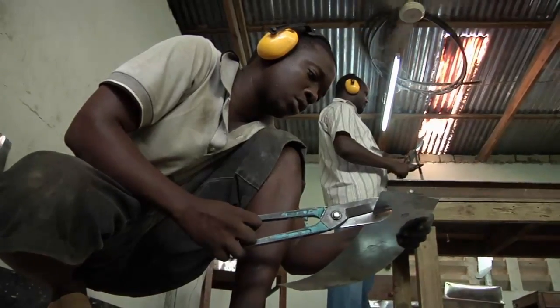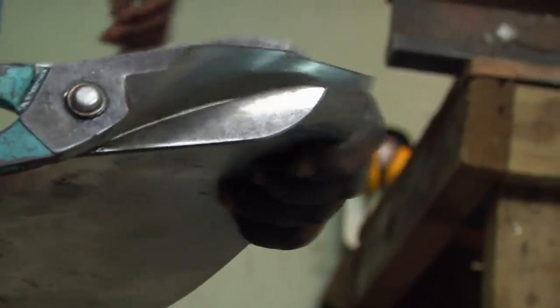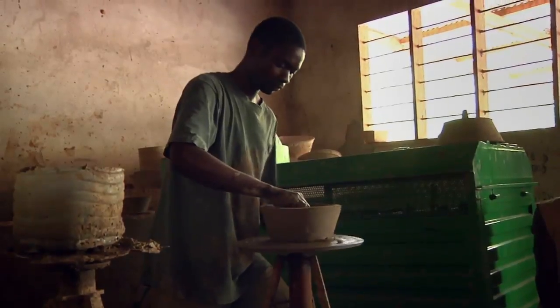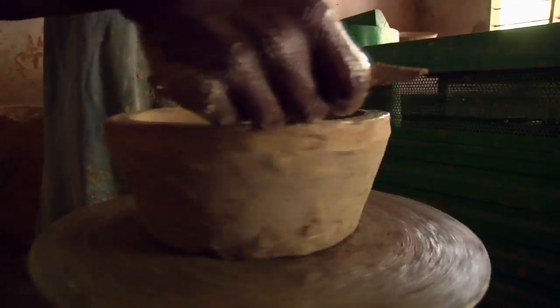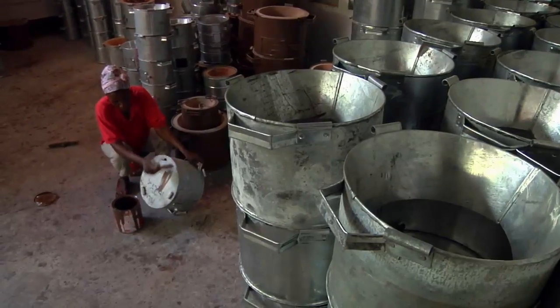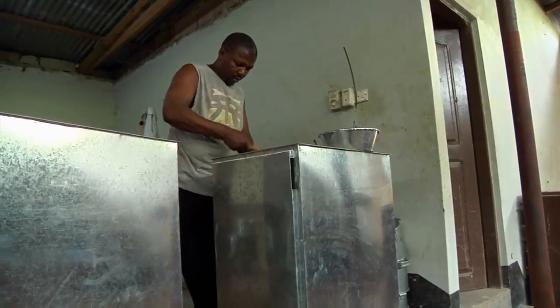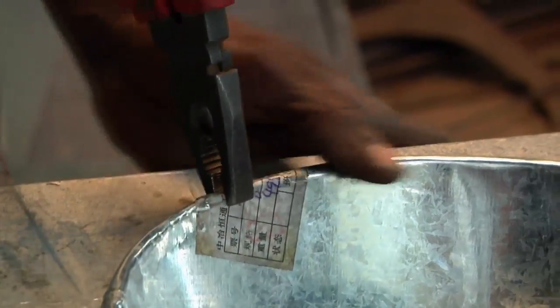This workshop employs 21 people and churns out 400 to 500 stoves every month. Each person follows a cook stove through every stage of production, from pottery to painting, teaching each worker a variety of skills. Local production also boosts the economy and keeps costs down.